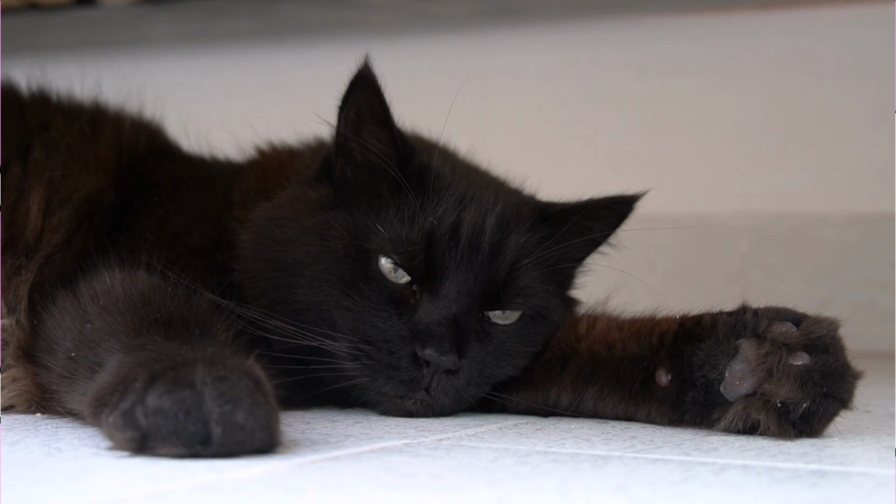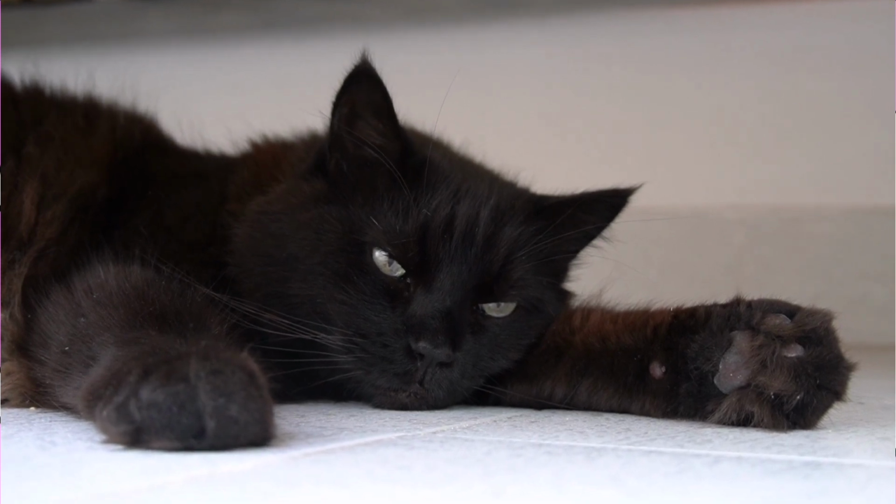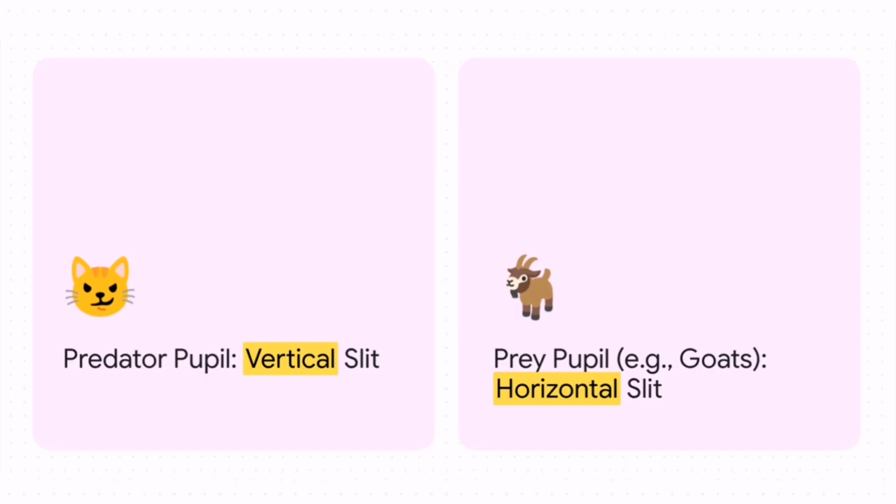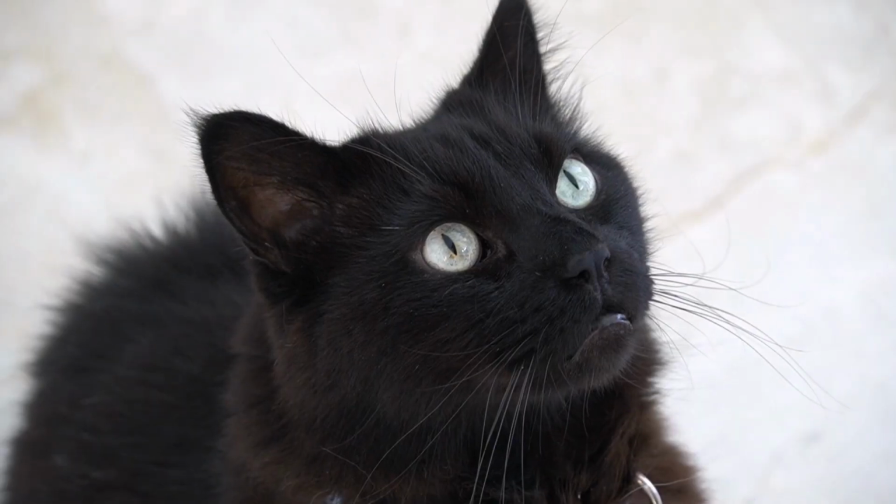Now, to really appreciate the predator's advantage, it actually helps to flip the script and look at the world from the perspective of the prey. A big study of over 200 animal species found this really clear pattern. A lot of prey animals, like goats and sheep, have pupils that are the complete opposite. They're horizontal slits. And this shows you why that's so brilliant.